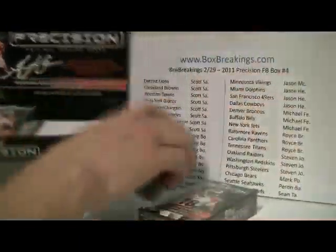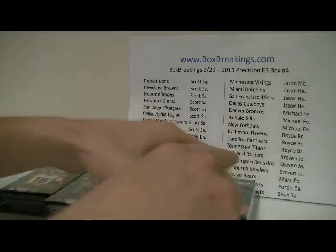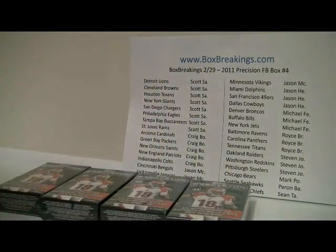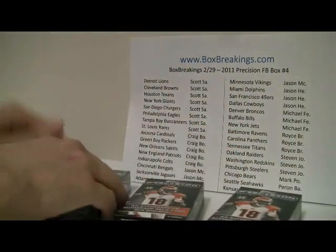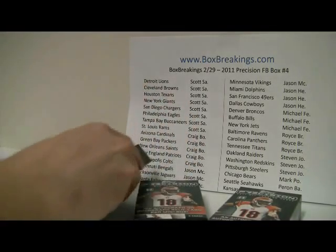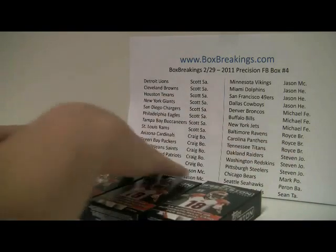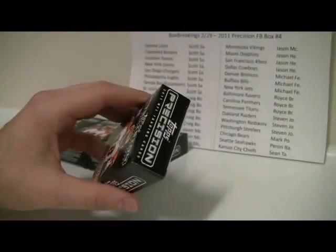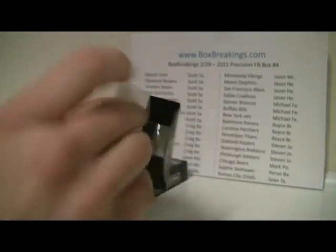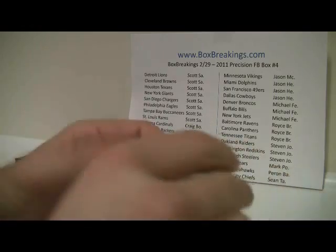So we've got 4 packs, and we'll get them all started. I haven't had much luck with these things yet. I think the first 3 boxes were kind of on the weak side, to tell you the truth. So hopefully we'll do a little bit better here. Let me zoom out and down. Camera's kind of stiff there. All right, and here we go. Good luck, everyone. See what we can get you guys.